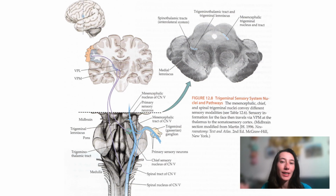Just to get into it a little bit more, this image shows you how the information is sent from the nuclei to the brain. You can see some tracts cross over to the contralateral side, while some tracts continue to ascend ipsilaterally until it then reaches the primary somatosensory cortex.